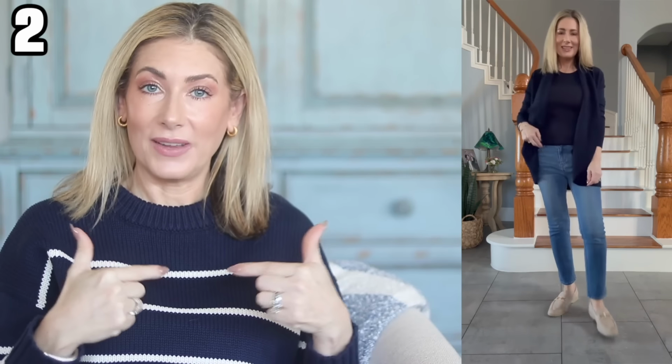I love Quince. This isn't a criticism, but if Quince happens to ever watch this video, I would love to see you release the crop tank with the V-neck in a full length, and maybe that same silhouette but with a crew neck as well. Okay, that's just some selfish wishing on my part, but back to this actual cardigan.